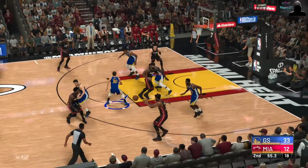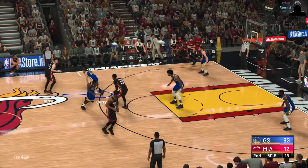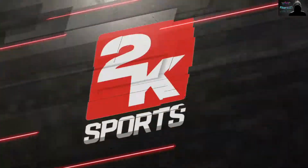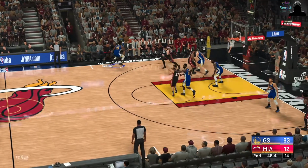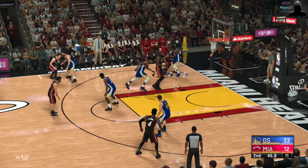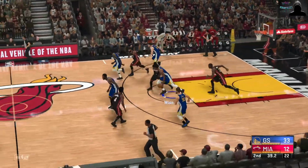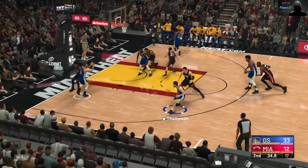Oladipo draws the double. Butler passes to Hero. Oladipo outside. And there's the call on Klay Thompson. That's his first foul. On defense, the Warriors. A 21-point lead, the biggest in the game. Here's Morris. Dedmon trying to break free. Morris, no good. And here we go. Fast break. Wiggins has got it.